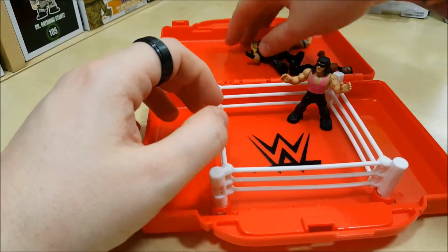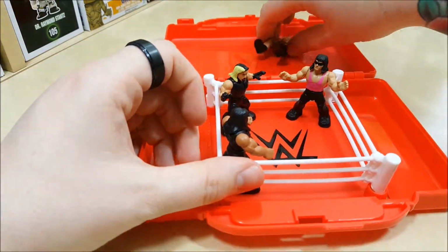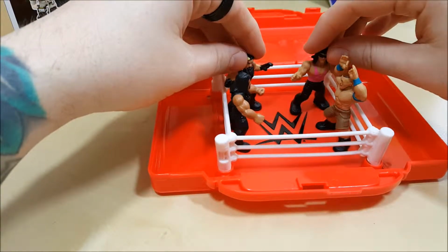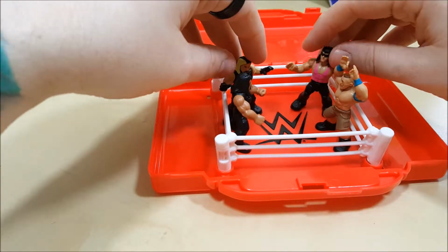Awesome. Let's pop him in there. Let's pop Seth in there. Roman in there. John Cena. This would be quite a good matchup, I think, again. I think Cena and Bret against Seth and Roman could be quite good.